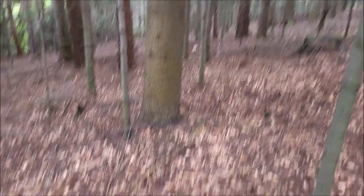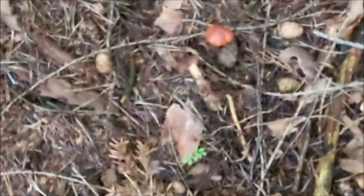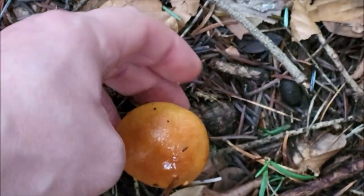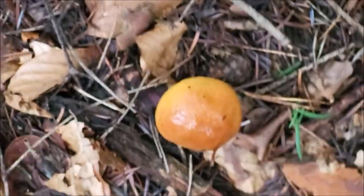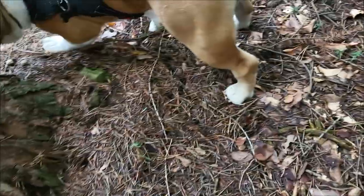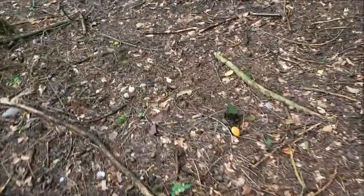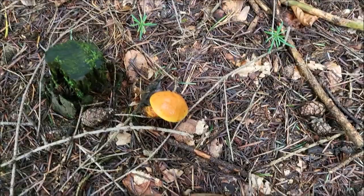All right, guys, let me show you the mushrooms. I see at least three here, or four even. There's a slippery jack here. Nice. Another one here. The dog wanted to eat the mushroom. So here's another one. A third one is over there, and there is some brown boletus as well nearby. Let me pick that one first.